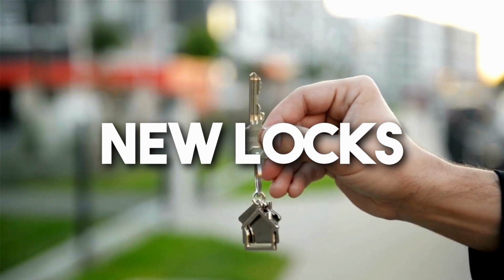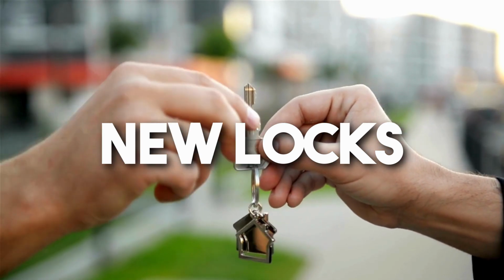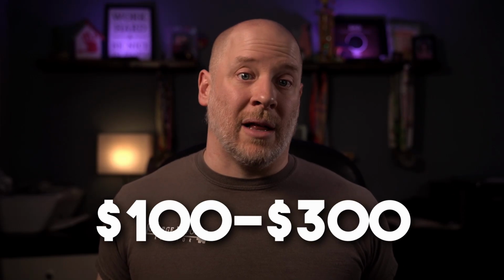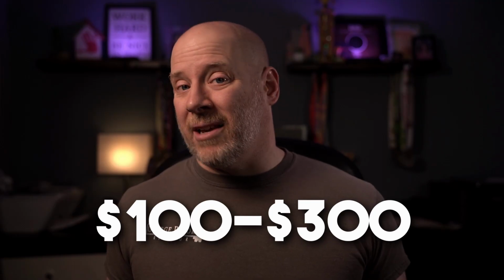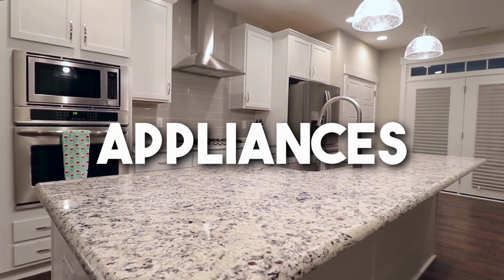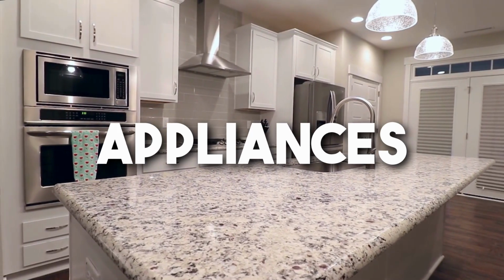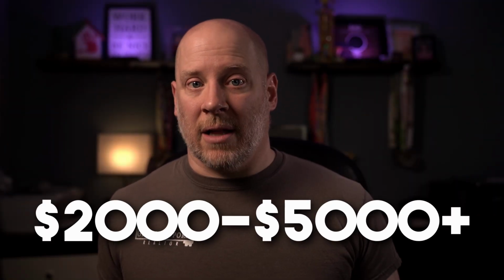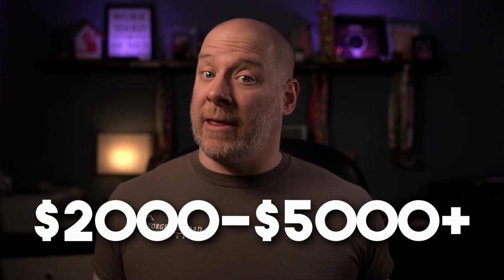New locks or rekeying doors. It's one of the first things that many homeowners do for peace of mind. After all, you don't know how many copies of those keys are floating around out there. This usually costs between $100 and $300 depending on the number of doors and the type of locks that you install. Appliances. If the seller didn't leave their washer, dryer, or fridge, or if the existing ones are outdated or unreliable, you might find yourself needing replacements right away. A new appliance set can run anywhere from $2,000 to $5,000 or more, depending on the brand and the features.